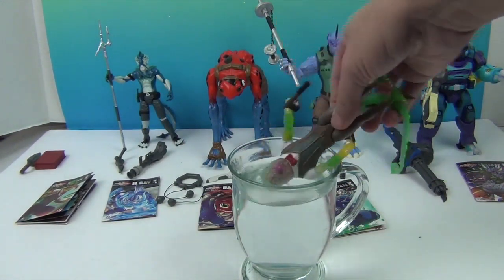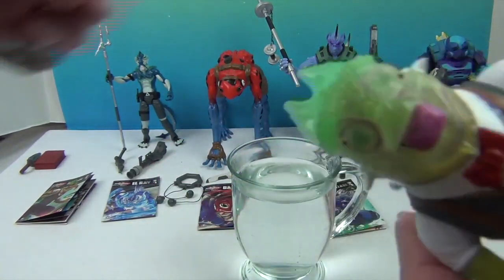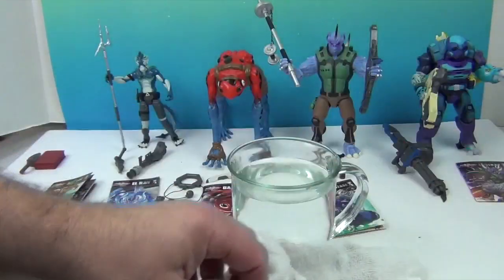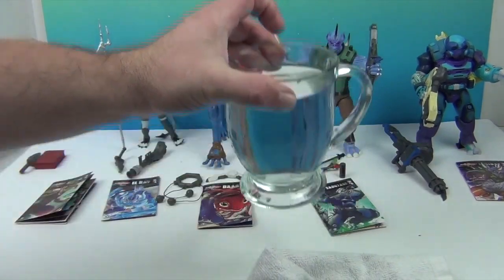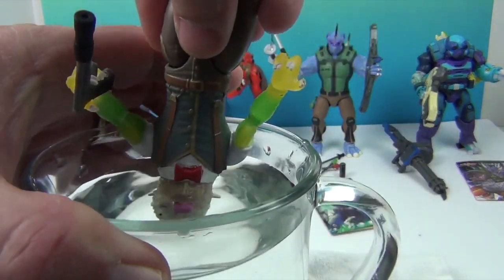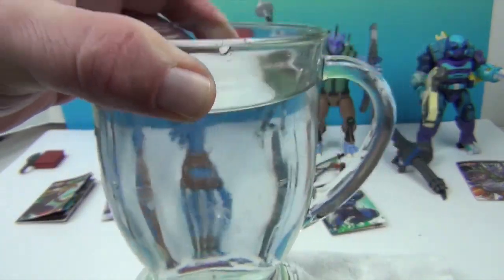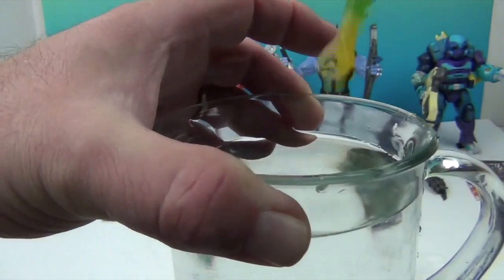Look at that. Can you see it? Can you see the change? I'm dripping it all over the studio. Very cool. So hold the water up here so I can do this a little bit better. We'll dip his head again, but then I'll show you. Okay, hold it higher so you can see him under the water. Whoa, very cool.